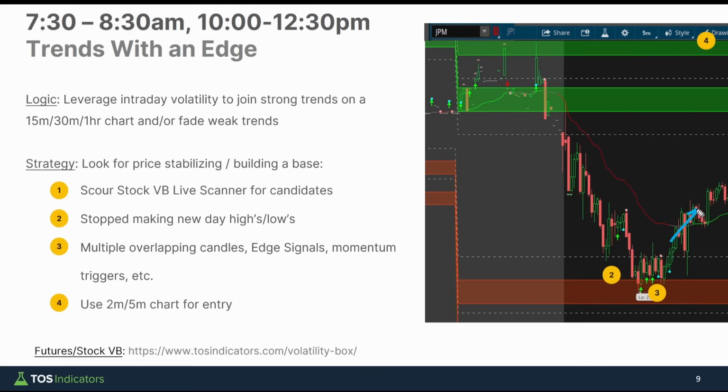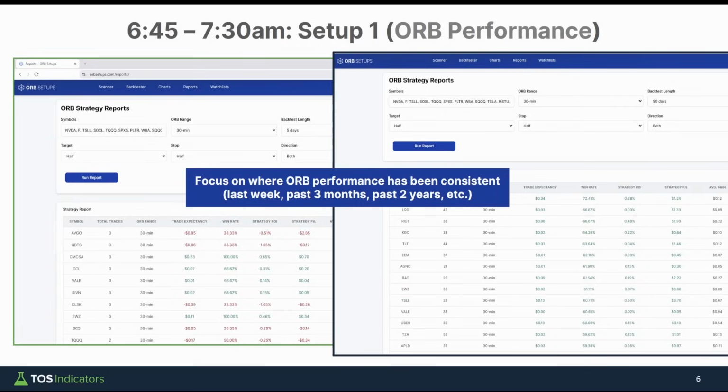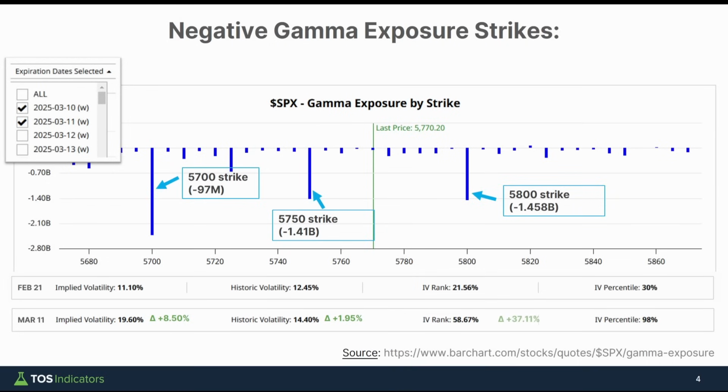Similar idea to where you can see, again, another pop here, just like we saw inside of S&P, but this time inside of JP Morgan, where those out of the money options, if you have one of these pops, reward you quite well. So that's what I'm looking for in this negative gamma exposure environment. If we come back to where this conversation all began, this is what our negative gamma exposure chart looks like going into Monday and Tuesday.